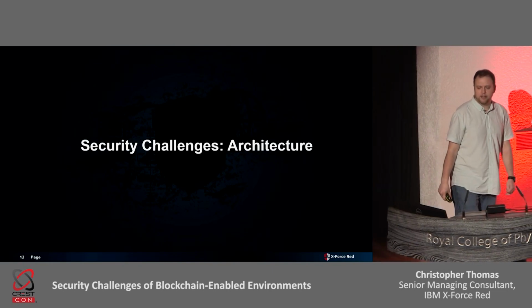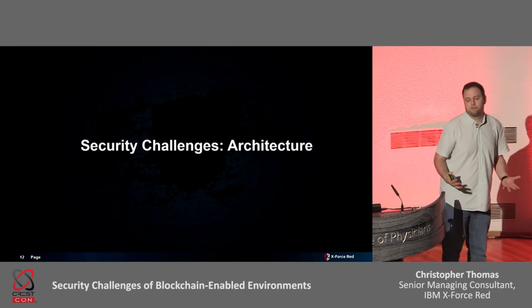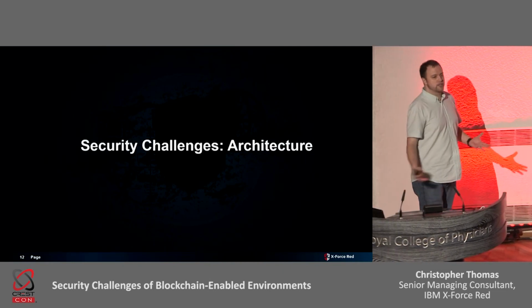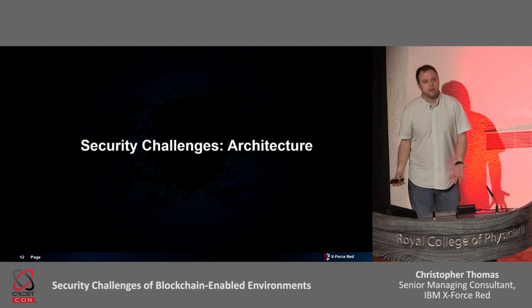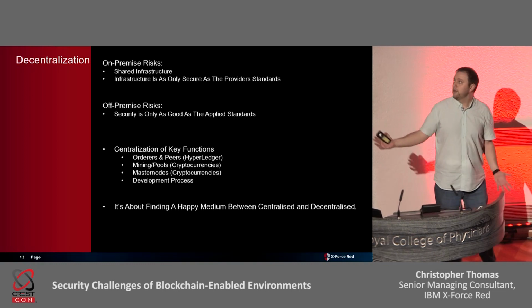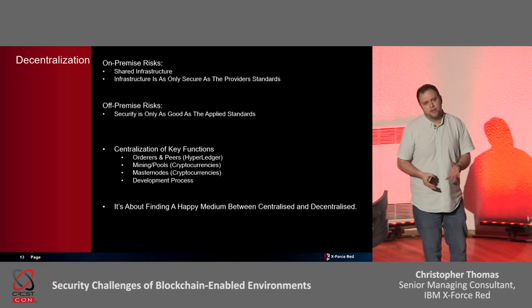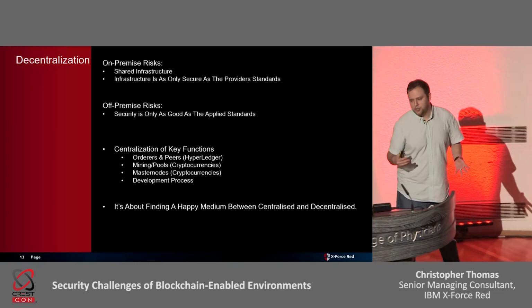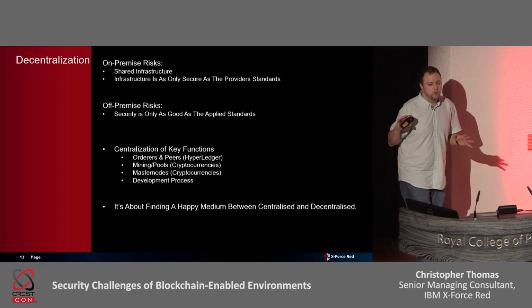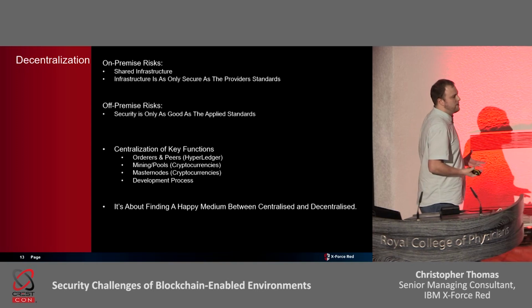Let's get to the first one, architecture. Architectures are fundamentally important, just like everything, because ultimately code has got to run somewhere, and it's how you build that environment that will affect its security. With regards to blockchain, I mentioned it's decentralized, but from an enterprise perspective, we're seeing it come in potentially two forms, or a combination of the two, on-premise and off-premise.